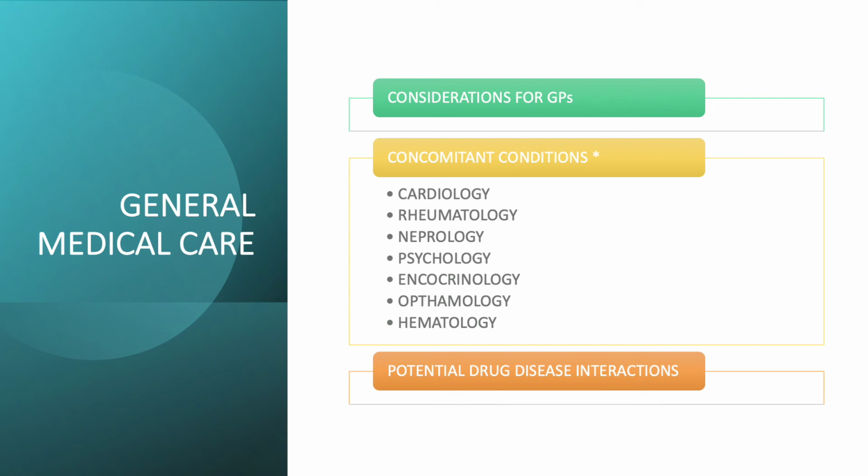And then lastly, we highlight potential drug-disease interactions. So for example, statin medications are generally well tolerated, but the most common side effect for everyone, including the general population, is myalgia or muscle pain. And so the recommendation, of course, is to start low and to go slow when prescribing new medications for patients with GSD 5 and 7. And then we do move on to highlight a discussion with regards to malignant hyperthermia and different medications or anesthetic agents that are used.